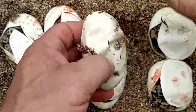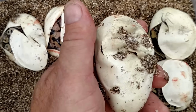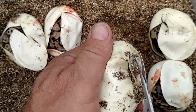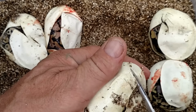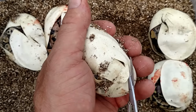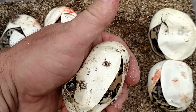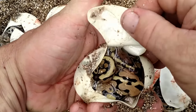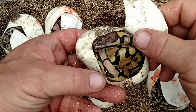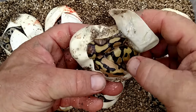I can see right now. This looks like a dud. Come on, get in there. Yeah, this is actually day 54. They went a day early, but. All right, so that's an Enchi. Just a plain Enchi or pastel Enchi, I don't know. That's a plain Enchi.